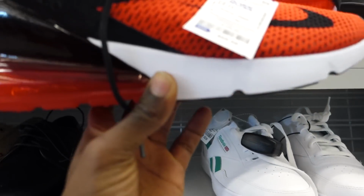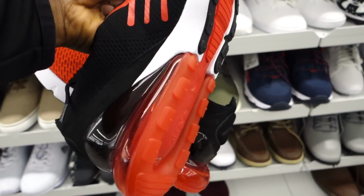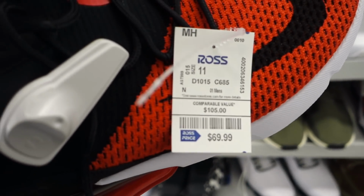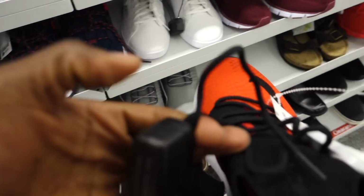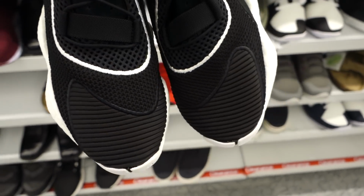Now this was a really dope find. Here was a pair of Nike Air Max 270s to be exact. Flyknits, really dope. This was actually my size as well, so it made me want to take a chance on it for the personal. But at the end of the day, I checked the comps. These were selling anywhere between 100 to 120, so I gotta grab those up.